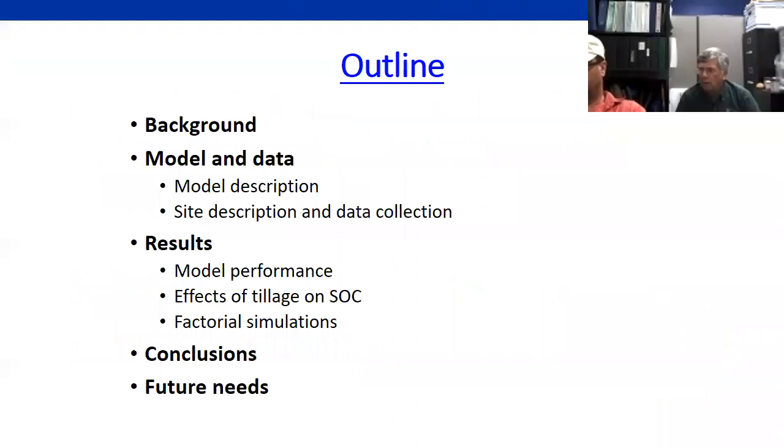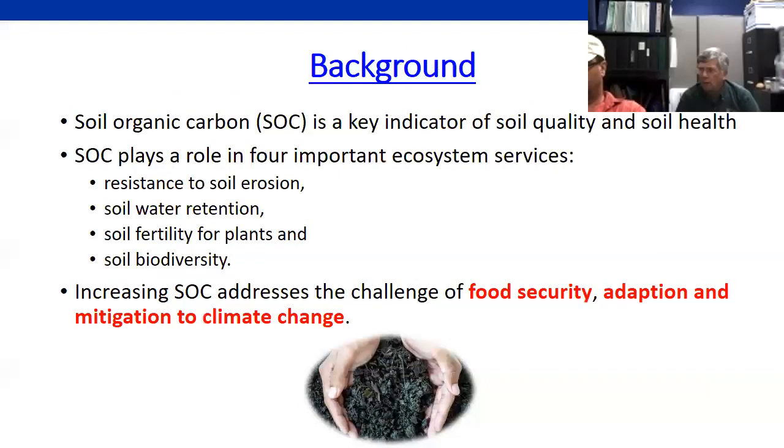I'm going to talk about my presentation in 5 parts. To begin with, I'd like to make a brief introduction of my research background. As we all know, soil organic carbon is a key indicator of soil quality and soil health. It plays a significant role in providing ecosystem services, such as preventing soil erosion, increasing soil water retention, and soil fertility and biodiversity. And there's an urgent need to increase soil organic carbon to address the challenges of climate change, food security.